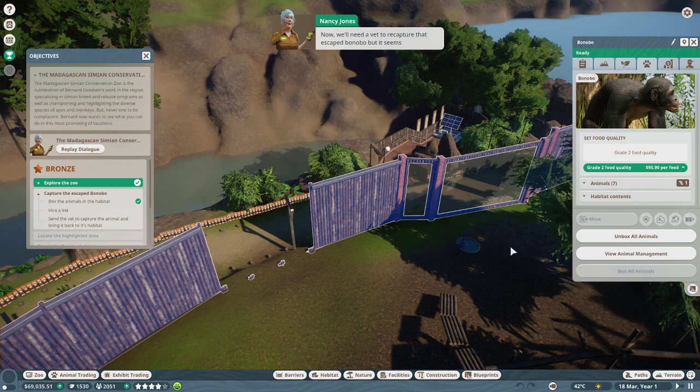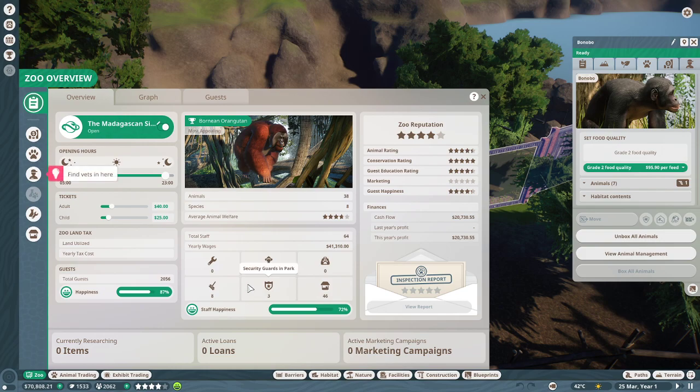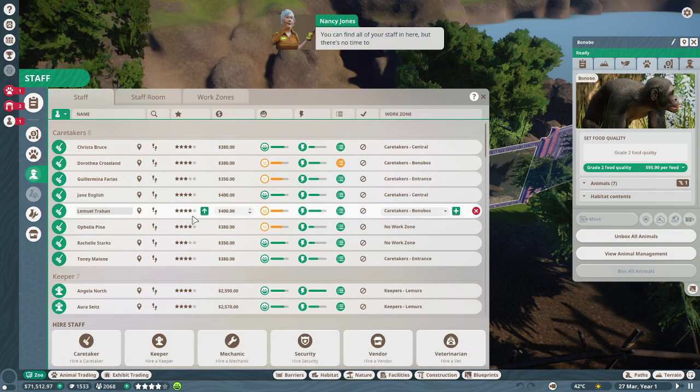Now, we'll need a vet to recapture that escaped bonobo, but it seems our last one left to do some research in the wild. Not an ideal situation. So, we'll need to hire a replacement sharpish. Go into the zoo section and then into the staff management area. You can find all of your staff in here, but there's no time to go looking at their particulars at the moment. Hire a vet.